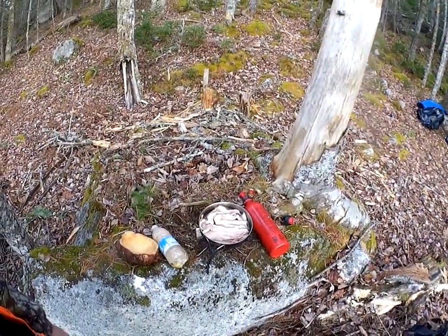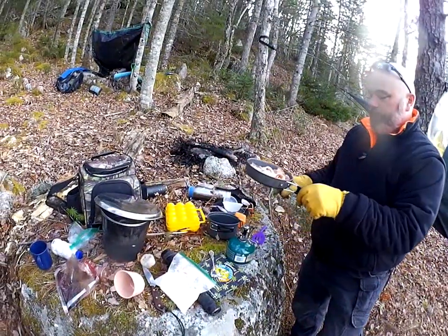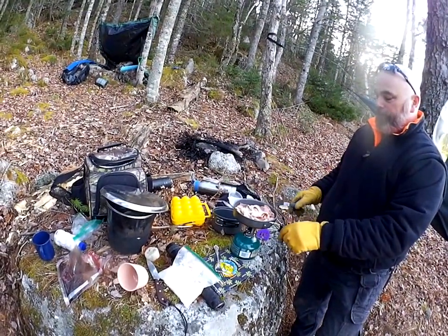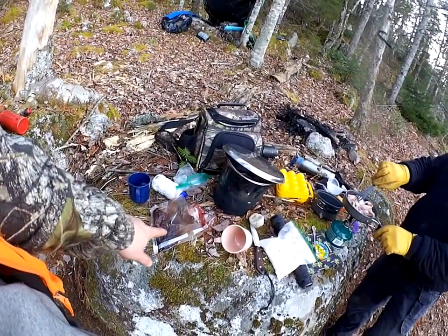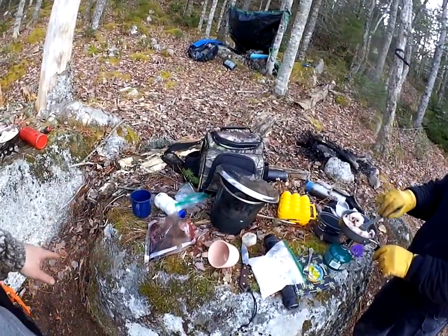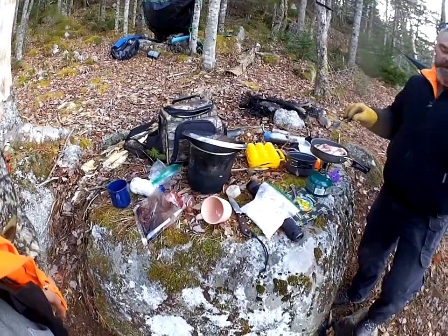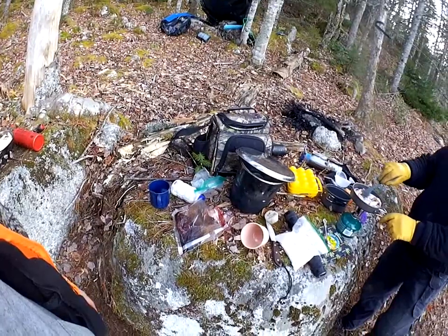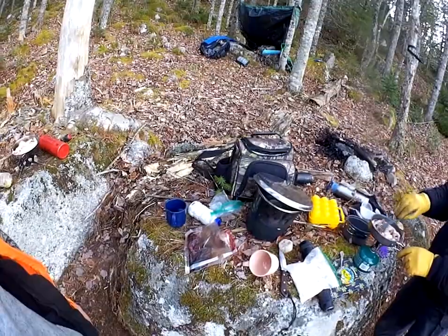So it's time for breakfast. I've got my rocket stove going, cooking some bacon, and Beardo's got his wood stove going, cooking some bacon, and we've got deer liver, and we've got scrambled eggs, regular eggs, and coffee. Oh, and there's beans. And if we're still hungry, we've got potatoes that we can cook up.